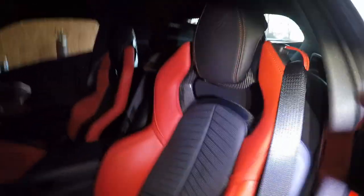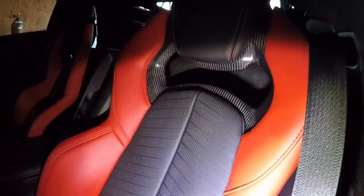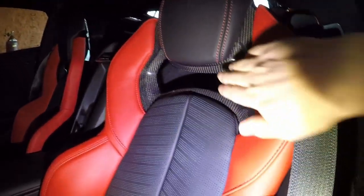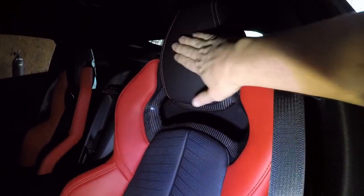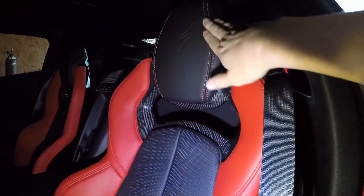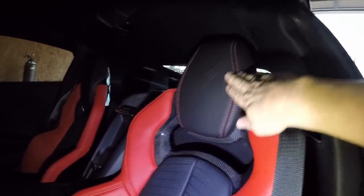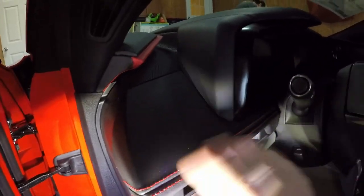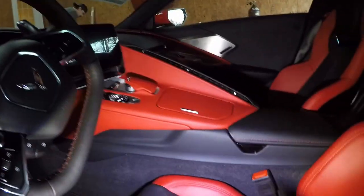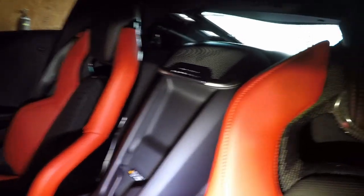So we'll go in here and we'll take a look. First we'll show these seats. And you can see, I mean, these things are super comfortable. They got the nice carbon fiber detail there. They got the embossed Corvette flag, and then with this interior, LJ got the red stitching. So you got the two-tone, the red and the black, and it's got the red stitching throughout. So it's on the steering wheel, on the dash here, on this console. So it is a super sweet interior.